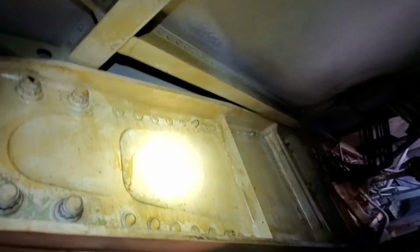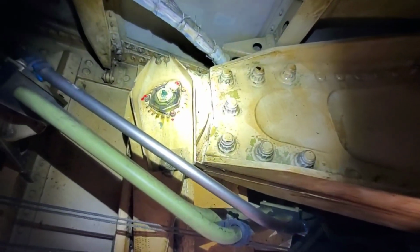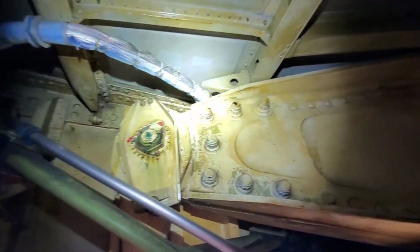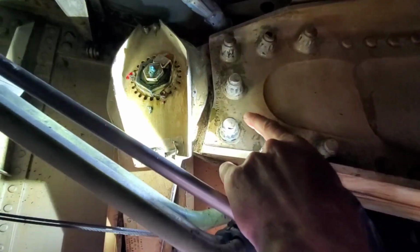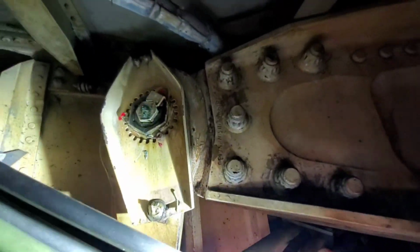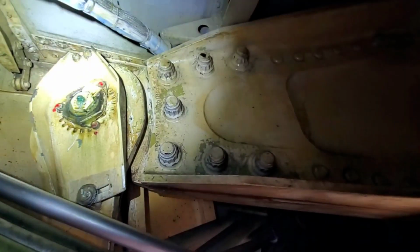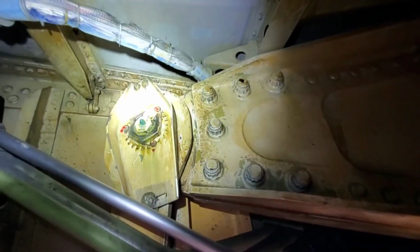This is the walking beam. It supports the left wing and the landing gear combination. Major support here. This is some pretty big stuff. My finger thickness is thinner than this bolt right here. Just one of them. So we're gonna scan this area here with a special machine to make sure that there's no cracks.